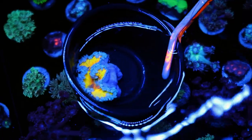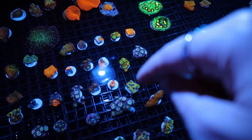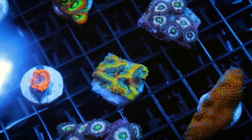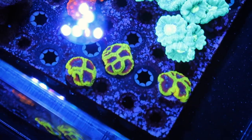So bright, you can barely see it on camera. From my learnings, I think that is a submarine fovea right here. This one, submarine fovea, because of the red in it. I'm pretty sure, I could be wrong. Oh, look at these guys. Crazy.